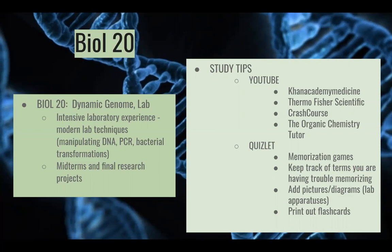And so here are some study tips for going through this course. There are many YouTube channels, such as Khan Academy, which I've found myself using in many courses throughout my college career. It doesn't even have to be biology. I've used them a lot in organic chemistry and even in explaining some math problems as well. But again, for this course, it can be very helpful for learning calculations and conversions.